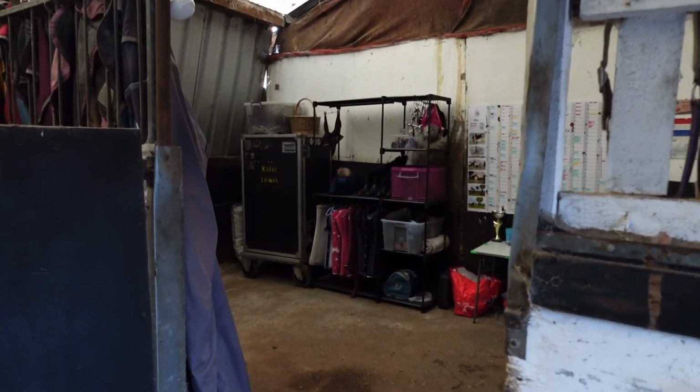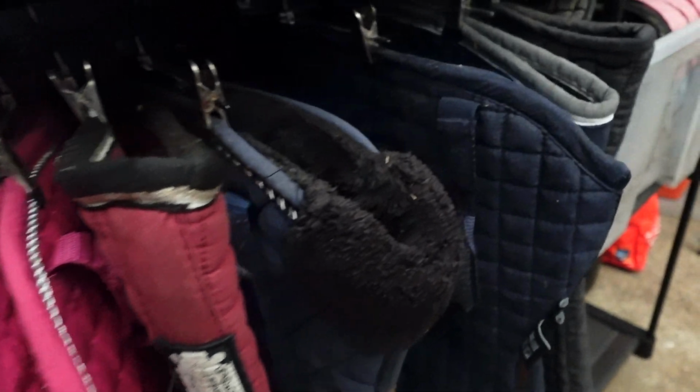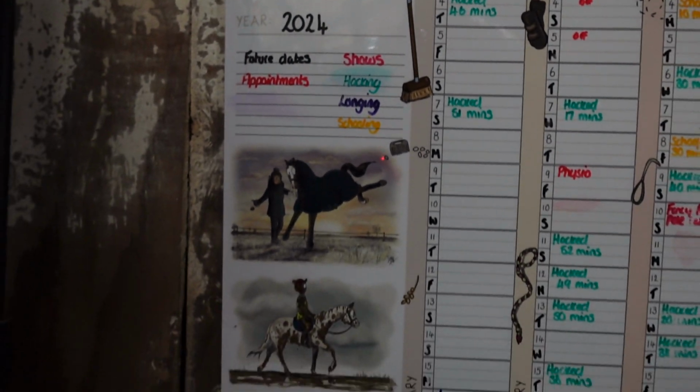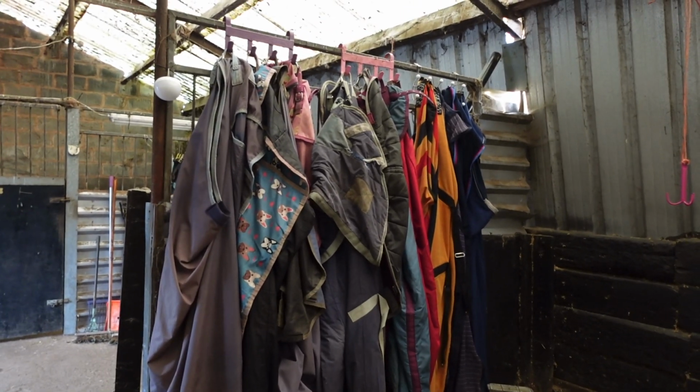So I will spin you around and give you a quick tour. Here we go. So, quick spin as you walk in. This is now our little tack room. So, rugs. I've basically done the same setup that was in the hay barn.